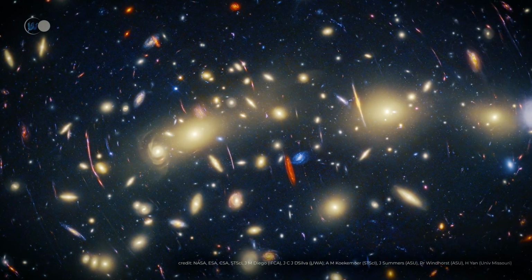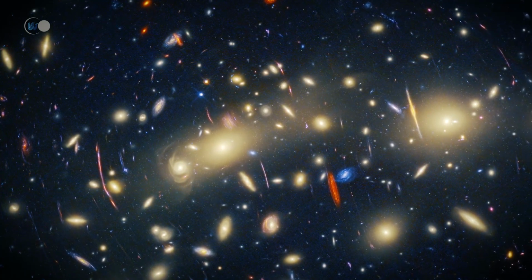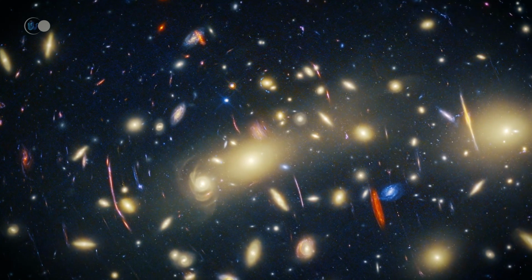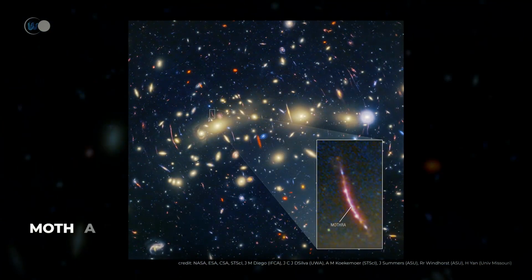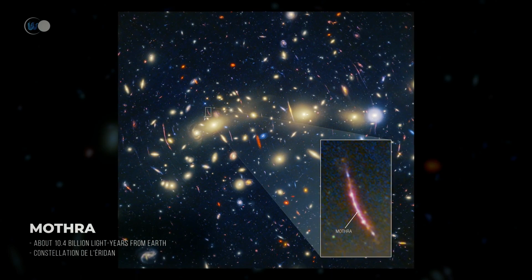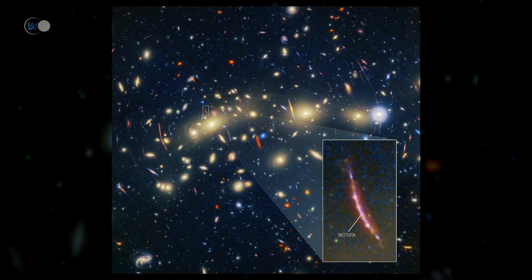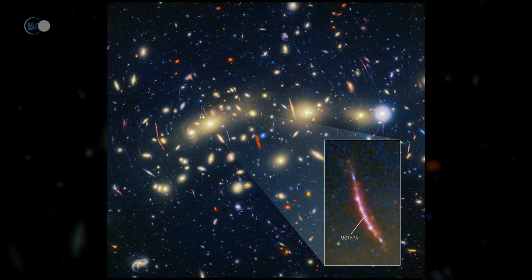Among the transient phenomena identified in the MAX 0416 cluster, one in particular has caught the attention of scientists. This is a giant star that has been nicknamed Mothra because of its monstrous nature. It is located in a galaxy that existed some 3 billion years after the Big Bang and is amplified by a factor of at least 4,000 through gravitational lensing.